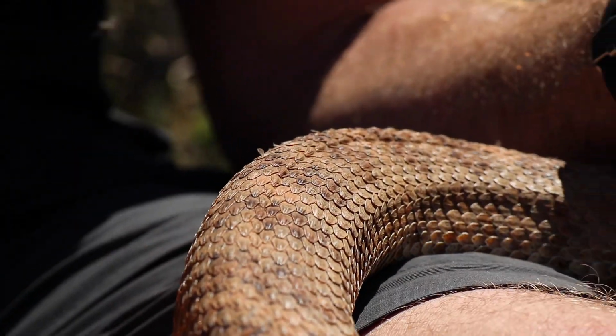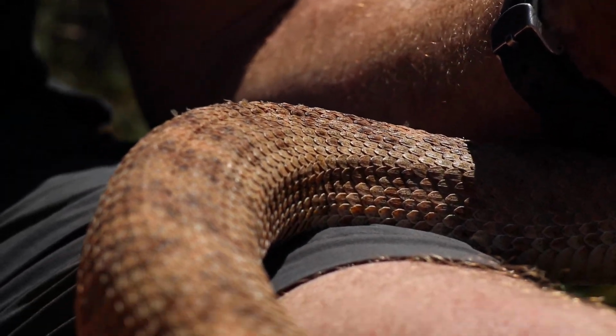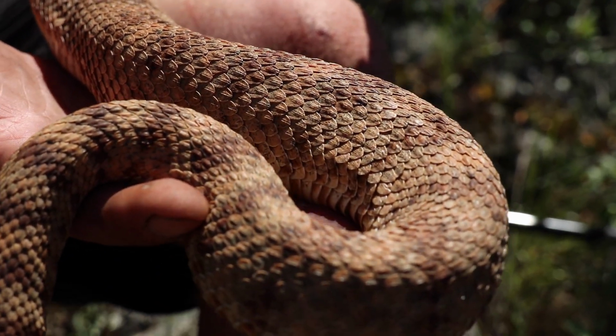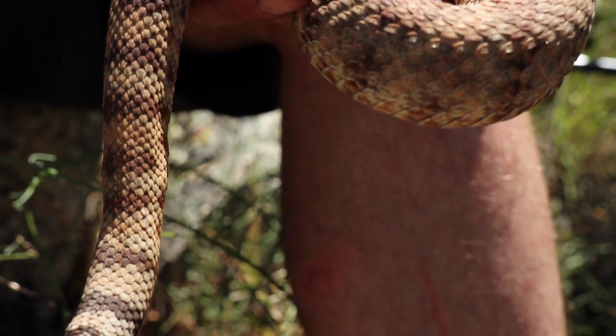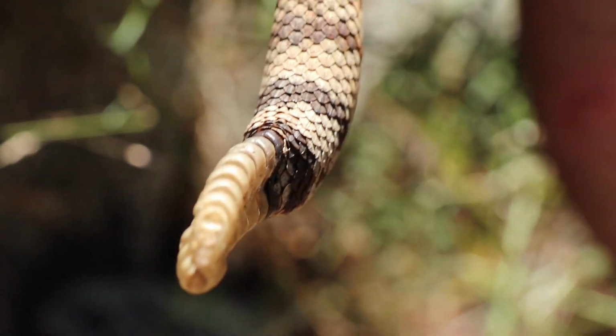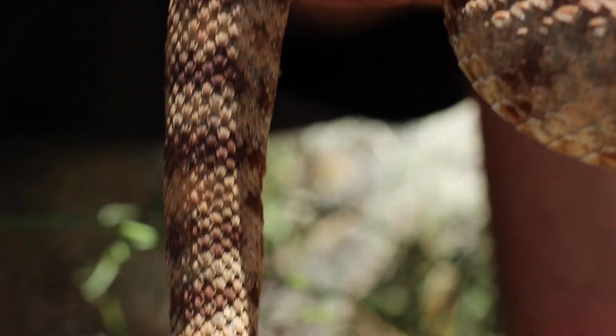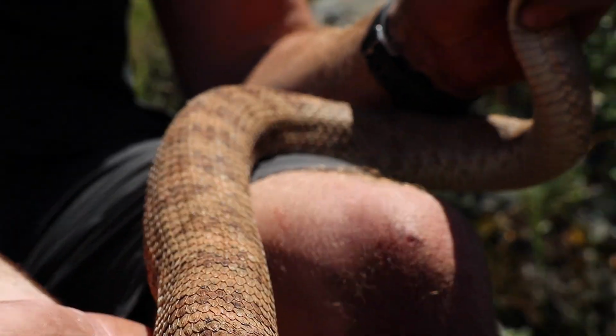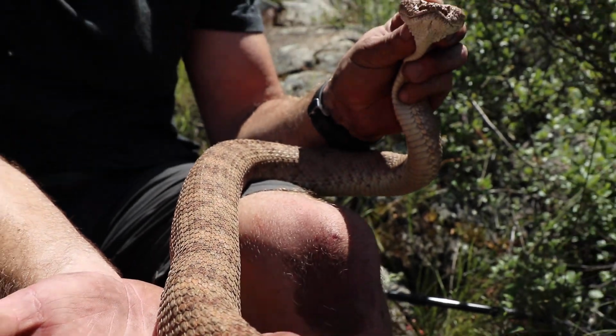Where you find these snakes is up on hillsides, rocky slopes, and canyons, and they will often be many different colors. They vary a ton. Some of these can be almost blue in color. There are some that are almost white as snow. There are real black dark ones, and as you can see here, this one's a little bit more light, but they just come in a kaleidoscope of colors, and they're beautiful, beautiful snakes.